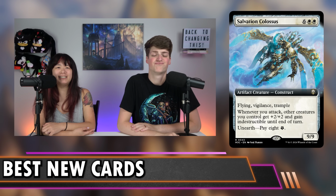So I kind of like this as an artifact creature deck top end. I mean, put this in a white weenies deck, everything gets +2/+2 and has indestructible. That's great for combat and some big swingy metas.